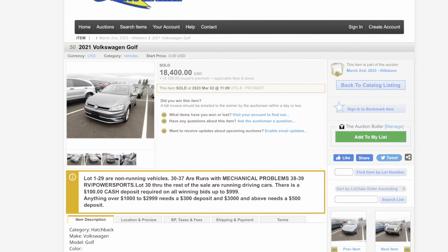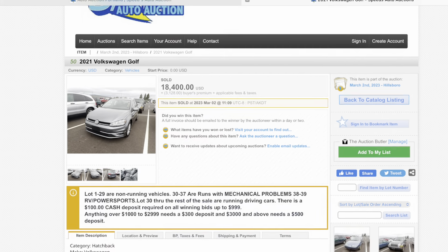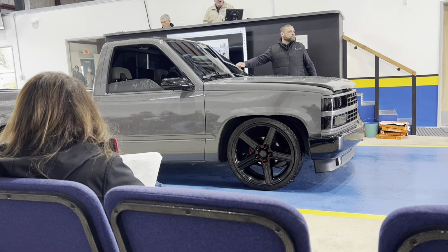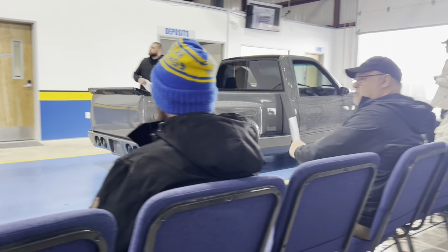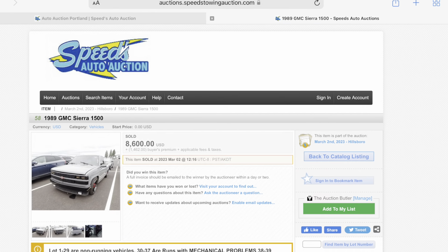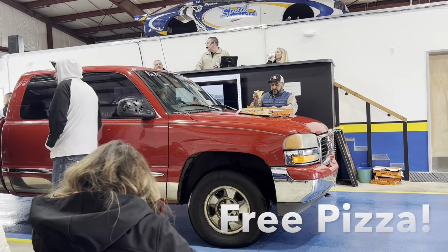Parking tickets. However, it is a 2021 and the retail value is about $23,000 on this car. Sold for $8,600 plus $1,462 of auction fees. Guys, again, we are sorry the taco truck is not here, but we do have pizza on the hood for you.